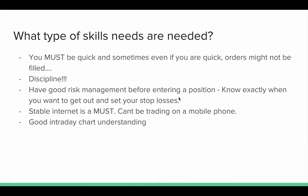So let's talk quickly about what type of skills are needed to become a good scalper. You must be quick. Like I said, even though you're quick, a lot of times your orders aren't filled. So because of this, you want to be quick. You want to have good keyboard skills. You want to be able to set hotkeys. The most advanced, successful traders always set their hotkeys and they're always on point with what they're doing to ensure that they're at the quickest movement and catching the best price that they can.